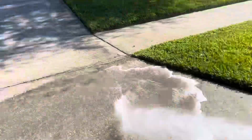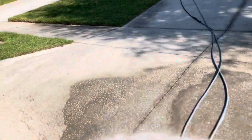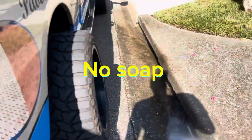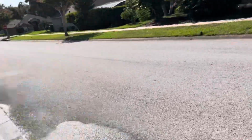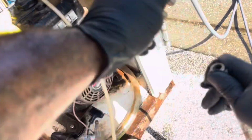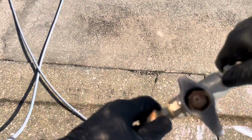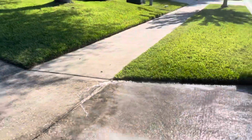All right, y'all. So right here, we're just gonna pre-treat everything through the ball valve. We downstreaming, pre-treating. We're gonna do that all the way around. I know I ain't got that much soap. I ain't have no soap today, guys. So y'all can see it's pre-treating, but it don't seem like nothing coming out. At first, it was a little soap, but then it stopped coming out. So I'm gonna pre-treat all the concrete. I'm gonna let everything sit real good. And then we're gonna go do the back end, and then I'm gonna come back up here and surface clean everything.